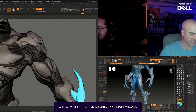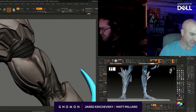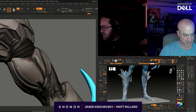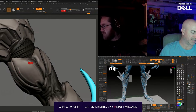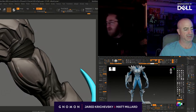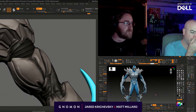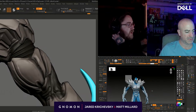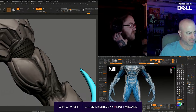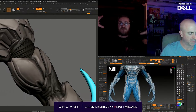Adding some ice. So what pose do I put Glacius in? I mean, his uppercut, I guess. Here, let me pull up... Yeah, I think we need to do them all in the same kind of layout here so we can print them and then face them off.